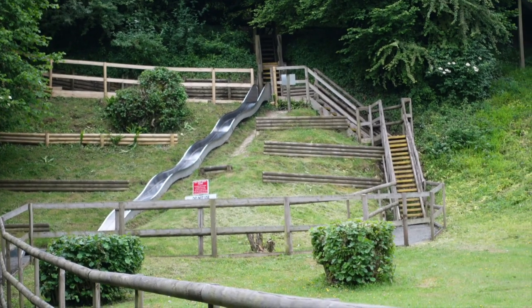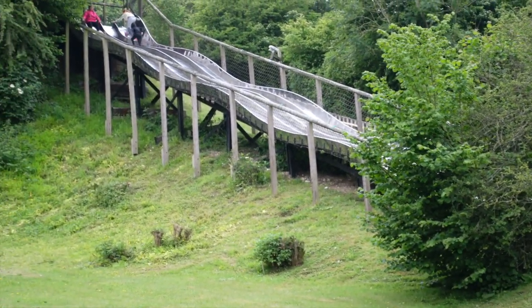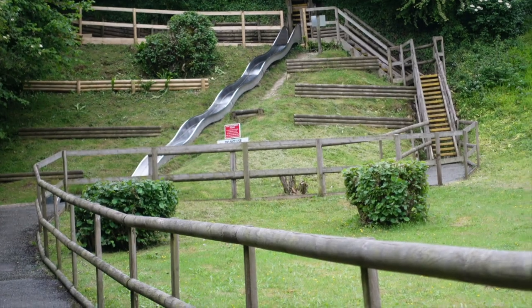Come over to Snake Slides just to show you, because our kids are too... Well, Ollie's tall enough, it's 1.1 metres, but I wouldn't send him down it because I don't want him to hurt himself, he's a little bit small. But yeah, this is in the back next to the toboggan run.